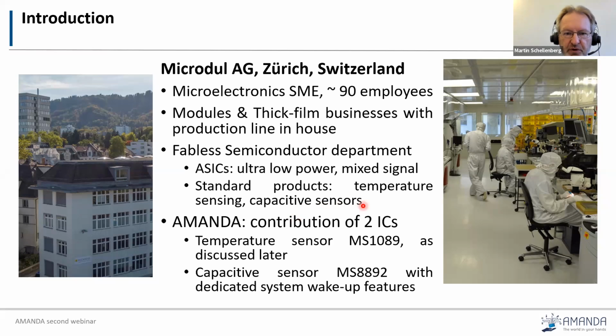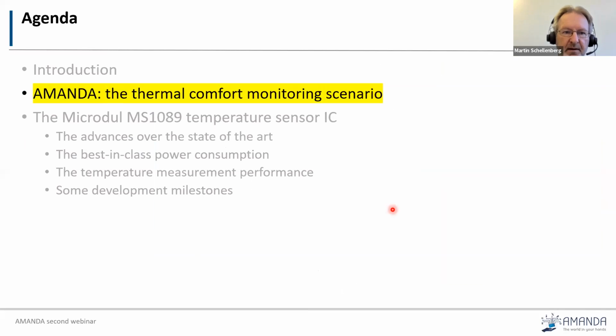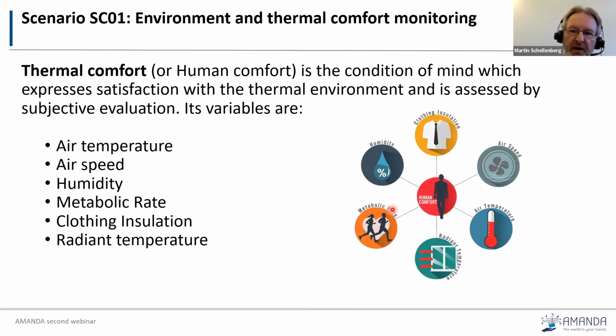Now, our contribution to Amanda consists of two ICs. One of them is the temperature sensor, the MS1089, and the second one is a capacitive sensor. So in the following, I will first give a few more details on the thermal comfort monitoring scenario, where the temperature sensor plays a crucial role. And after that, I will introduce you to the temperature sensor itself and give you there a few more details.